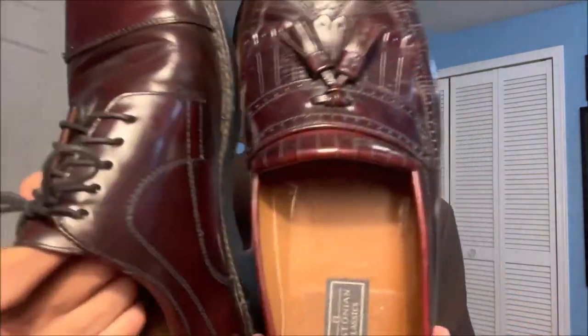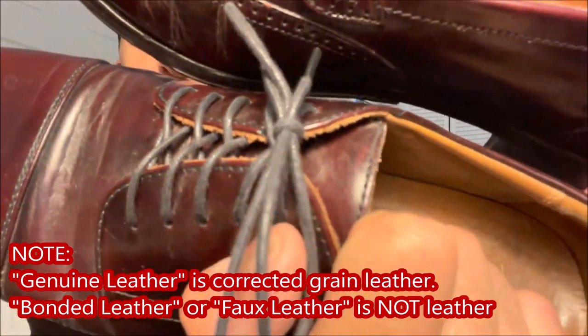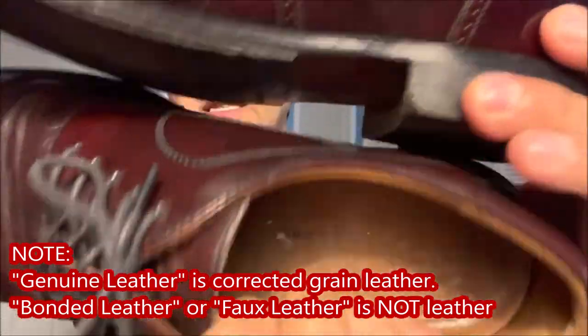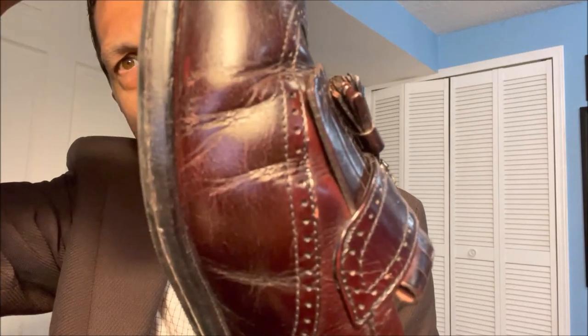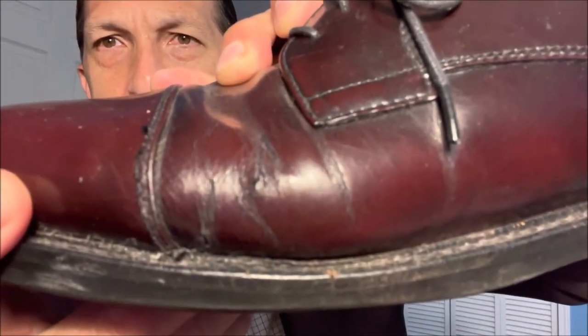These are two examples of corrected grain leather. If you see the surface quality, it's very smooth, very uniform. That's because the surface of the skin has been ground down and it's been coated with a plastic. And then what you see is it will basically, in my books, always eventually crack. Can you see the cracks right there? It's always gonna crack, it's gonna split. I don't know if you can really see them there. This one is much more obvious. This is a Johnston & Murphy. That's gonna happen eventually to it.